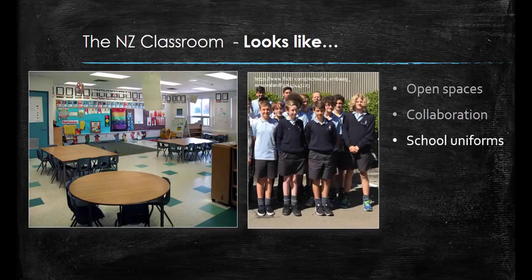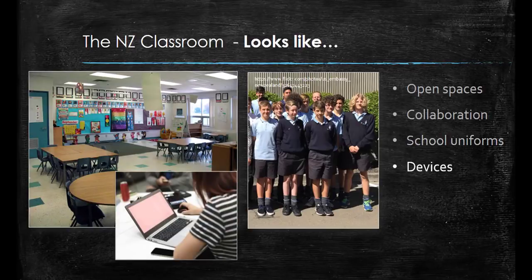Most schools in New Zealand have a compulsory uniform that students wear every day. Use of digital devices for learning is becoming more and more important in New Zealand schools. Some schools have school-owned devices for students to use, and other schools have bring-your-own-device policies, where students are required to buy and bring their own device to school. The use of digital technologies for learning is becoming an increasingly important part of the New Zealand classroom.